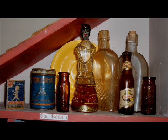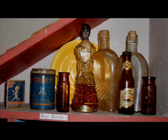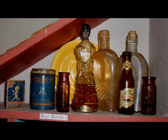Next to that is a Spanish type figural bottle, a Spanish type lady, which had crema de coco in it. Part of the contents is still inside of the bottle, but she is in very good condition and really a special and very pretty piece. I'm thinking circa 1950s. Next to her is another small amber bottle. This one was somewhat related to the one at the far right. It had a medicinal wafer type thing in it, or medicine, if you will. Next to that is a small tin that held Imperial Cube Cut tobacco, and while the tin is scratched up, it is an interesting piece indeed, dating back to the 1920s.